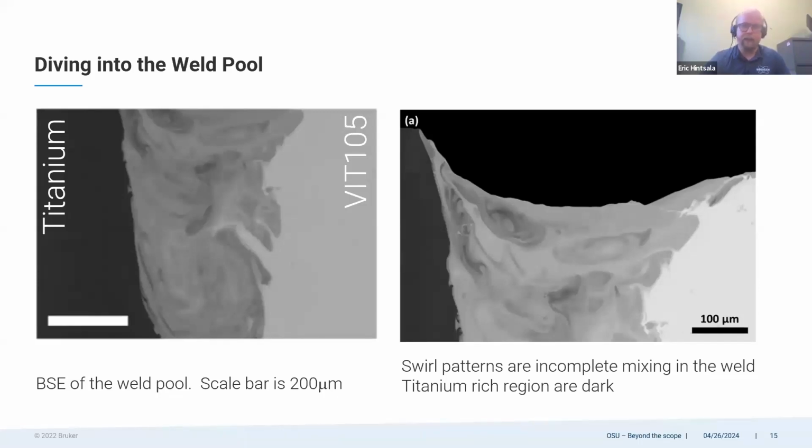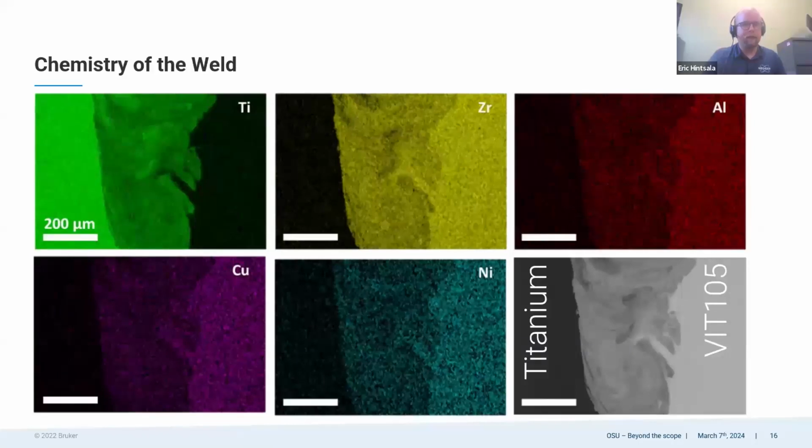And so one of the things you see, there's swirls of material, which indicate that there hasn't been perfect mixing in this initial unoptimized laser welding setup. And so when you look at the EDS spectra of the weld, what you basically get the sense of is that some of the regions are very titanium rich and some of the regions are very zirconium rich. So that would be representing the Vitreloy because its primary element is zirconium. And then some of the other regions are just better mixed than that. So those are kind of the three dominant regions of the microstructure: the well mixed, the titanium rich, and the zirconium rich.